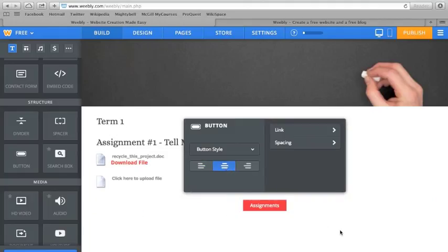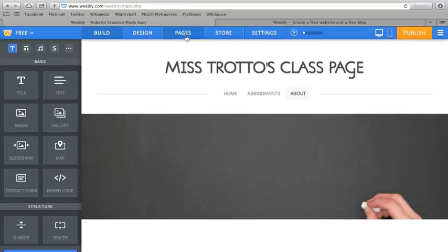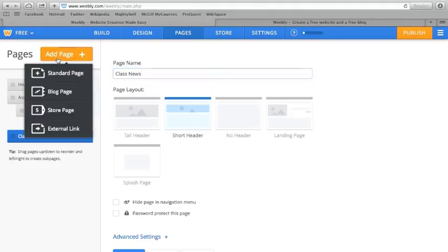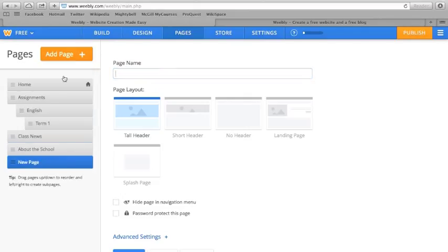Oh, what other pages can I add? Well, that's completely up to you. What kind of pages would you like to add? Well, I'd really like a classroom news page. Alright, let's set that up for you. So you can title it Class News. Let's set up a few more pages. Do you have any suggestions? I think it's a good idea to have an About the School page where people can access information about your school mission and etc. And how about a community page where the students can interact with you?